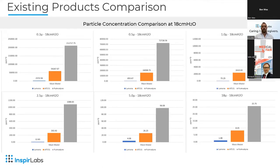As you can see, we can't really compare it, with very high amounts next to the Lumina. The Lumina is the blue ones, of course, and the other graphs are two other masks. You can see the graphs are in different sizes of particles and at 18 centimeters of H2O pressure, of course. You can see 0.3 micron, 0.5 micron till 18 micron. This is the amount of spreading of particles through the mask that we count with the particle concentration.